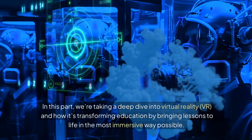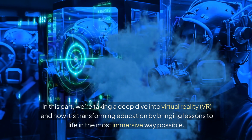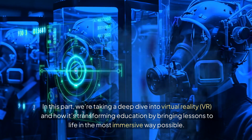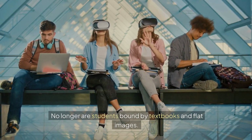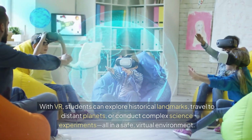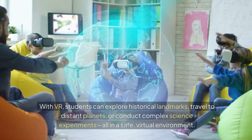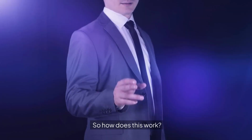In this part, we're taking a deep dive into virtual reality, VR, and how it's transforming education by bringing lessons to life in the most immersive way possible. No longer are students bound by textbooks and flat images. With VR, students can explore historical landmarks, travel to distant planets, or conduct complex science experiments, all in a safe, virtual environment. So how does this work?